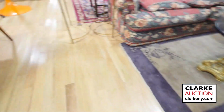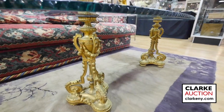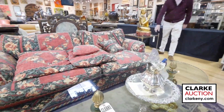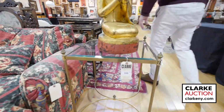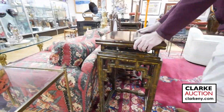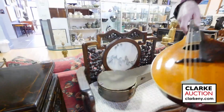We have this, look at the quality of the bronze urns underneath this table, and nicely cut along the side. We've got sofas here, a nice pair of Maison Bagues quality tables there. These are nice, they're ebonized with nice gilt trimming, chinoiserie decorated, with the aesthetic lines on it. Another chair there with the hardwood back on it, can't miss this.